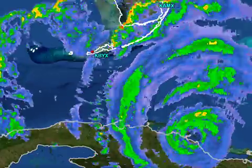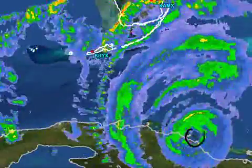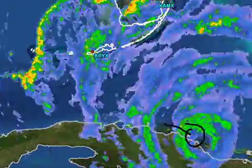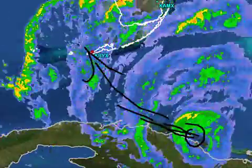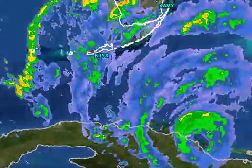There's the radar imagery out of Key West. You can see the eye of the hurricane raking the north coast of Cuba right there, and still a tight core. It's more than half over water, and if it continues this westerly motion, it's going to move back out over the Straits of Florida, and the anticipated turn to the north would put Key West and the Florida Keys directly in the path.